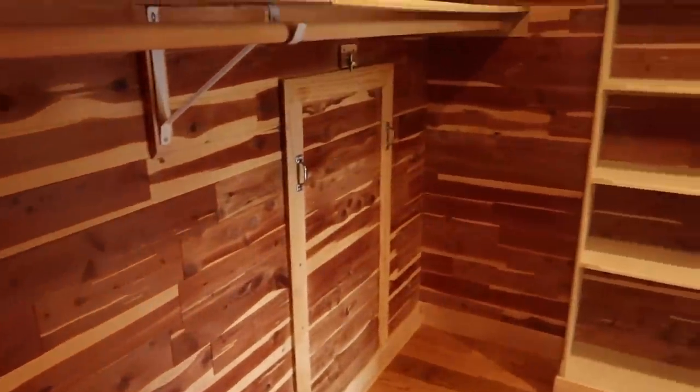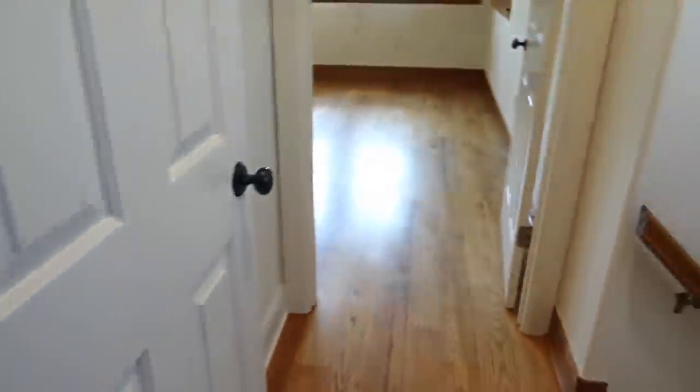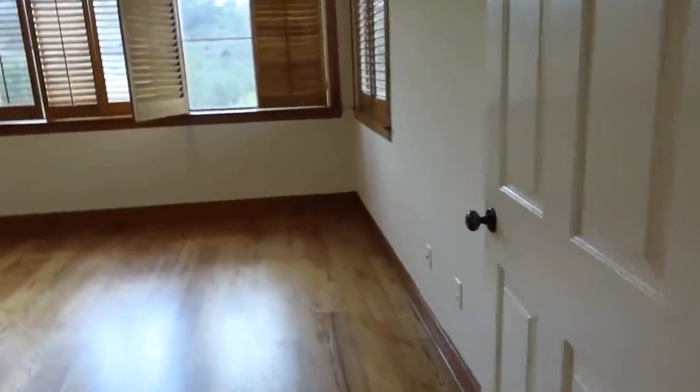Okay. So when you come up the stairs, there's this cedar closet. There's storage back there, but I love the smell of cedar. So when you walk in here and smell the cedar, it's like being in a sauna. I love it. Okay, so here's the guest suite right here.